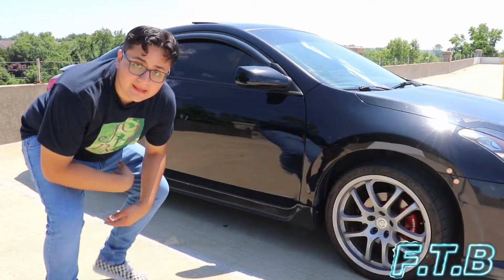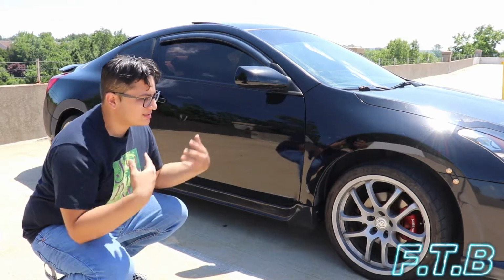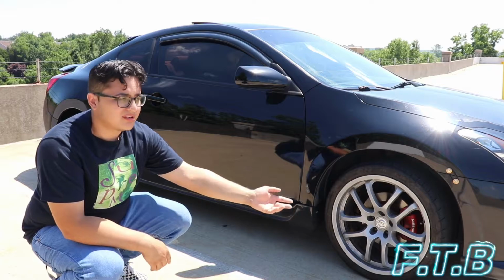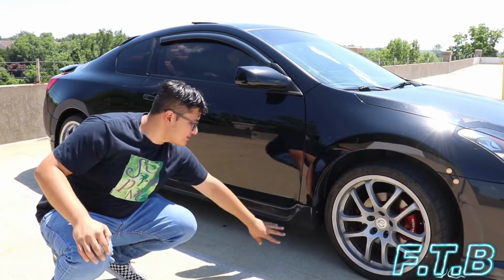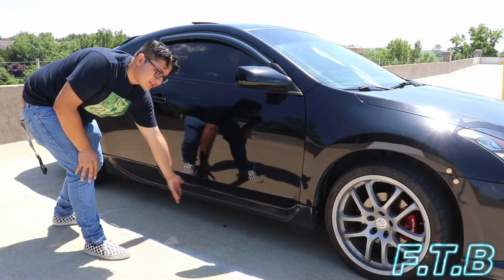Let me show you what the side of the car looks like. So, now that we're onto the side of the car, like I said from earlier, raised wheels, the calipers are painted red, quick release bumper latches, and then I also have aftermarket side skirts. This whole piece right here.